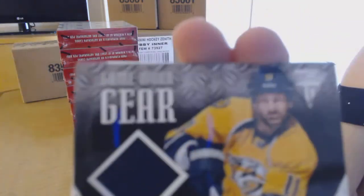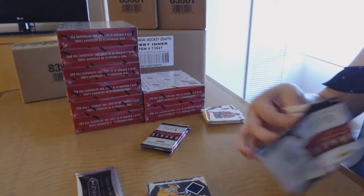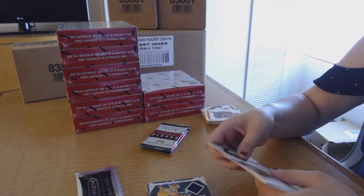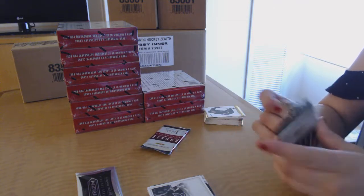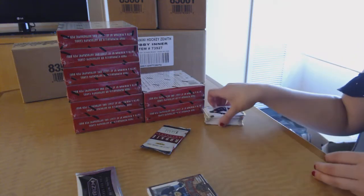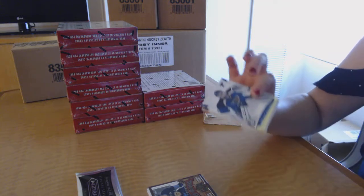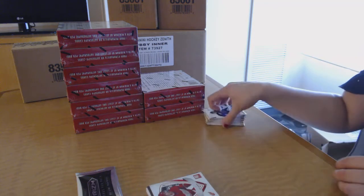Game-worn gear jersey for the Nashville Predators, David Legwand. Legacies number to $9.99 for the St. Louis Blues, Brett Hull. Great Outdoors number to 500 for the Pittsburgh Penguins, Evgeny Malkin. Rookie for the Detroit Red Wings number to $9.99 of Riley Sheahan.